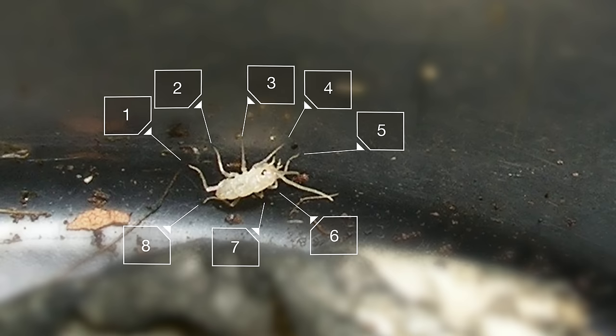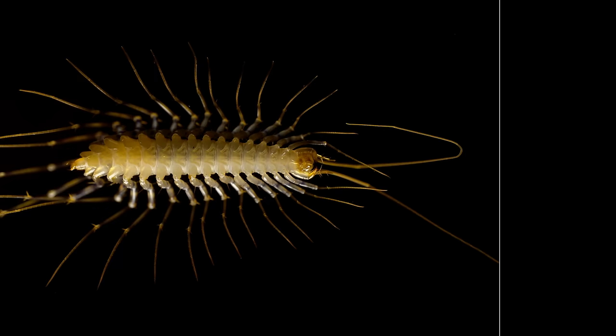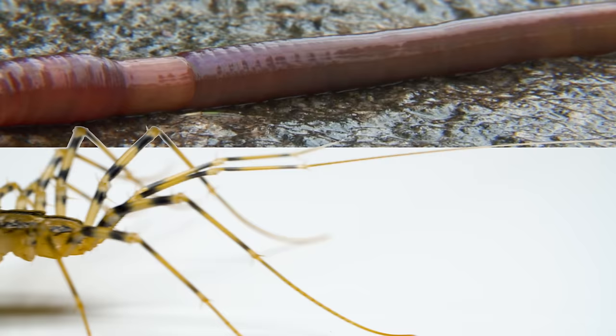Until it grows, sheds its exoskeleton, and sprouts more legs. Then it sheds again, and again, and again, and again, and again, until it finally gets to 30. All those legs work together in a rippling, rolling motion called a metachronal wave. It's kind of the same way a worm gets around, but the centipede is way, way faster. Propelled by these extra long, supercharged legs in the back.